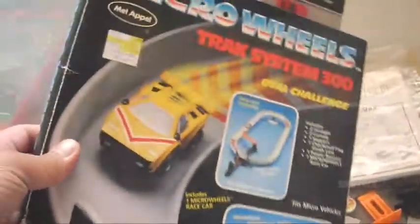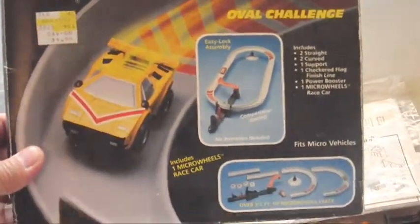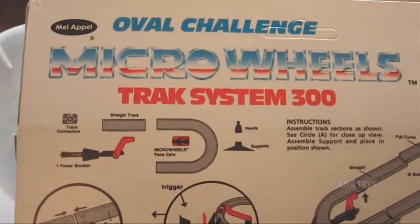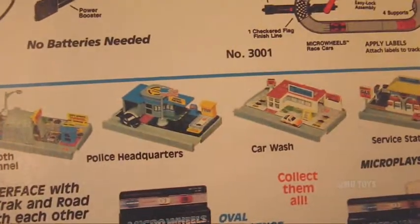Wait, there was one more thing. This was at the very top. It's this little Micro Wheels Track System 300. And this was an off-brand Mel Appeal. It was a pretty cool little track set. It had a launcher, but I'm looking at it now. They had some pretty cool playsets. I don't think I had any of those though.